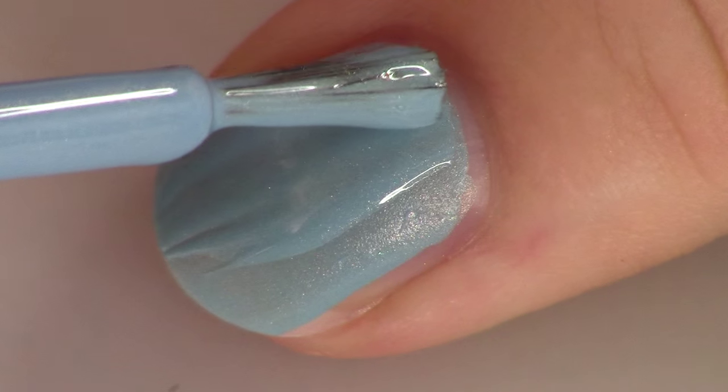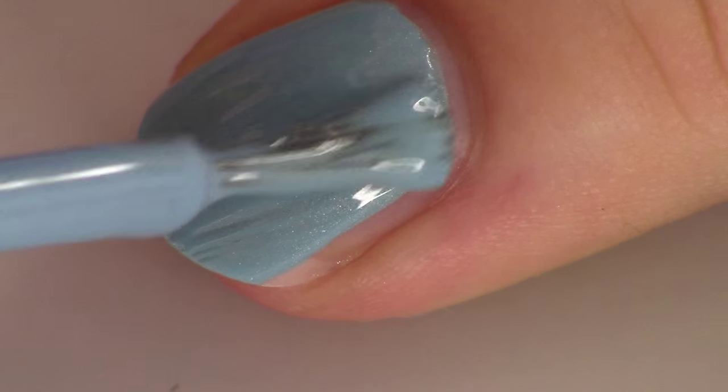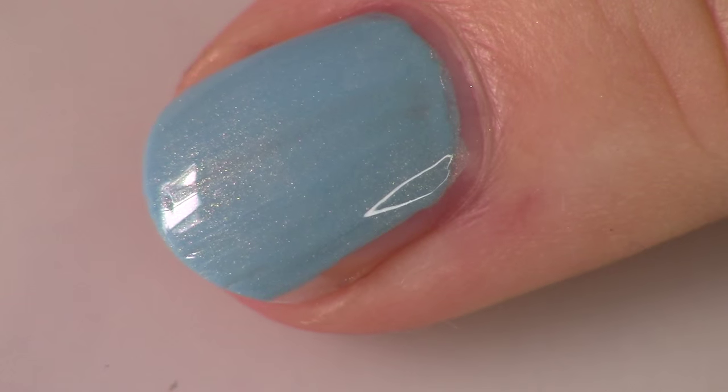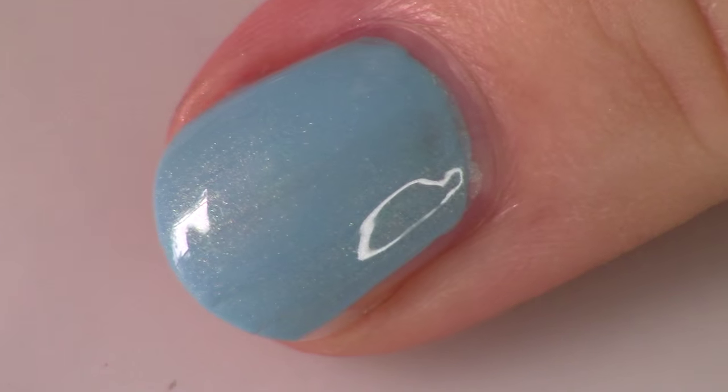All right, second coat of Kurtain Kall. Just like the rest, smooth and easy. Easy peasy in two coats, and isn't that a gorgeous color? I mean, so, so divine, and all that shimmer.